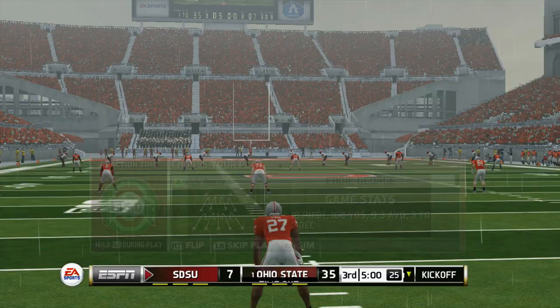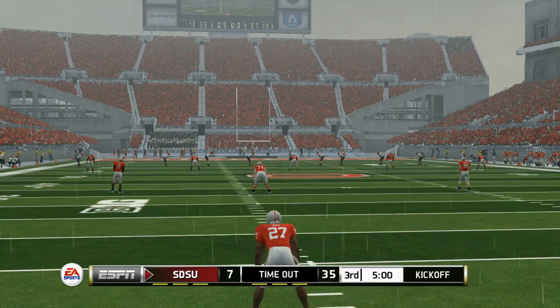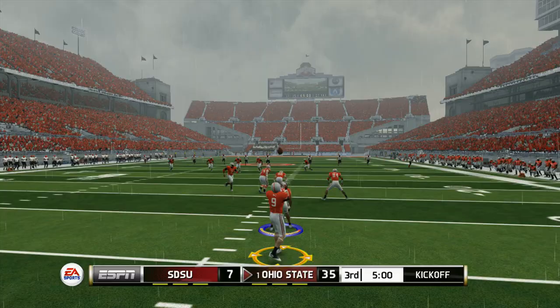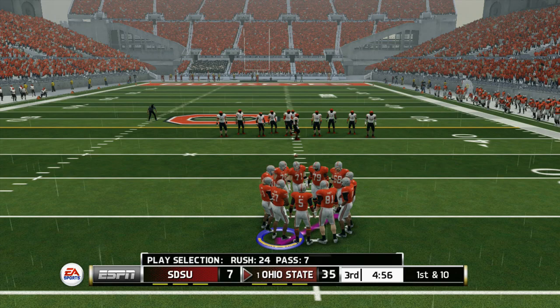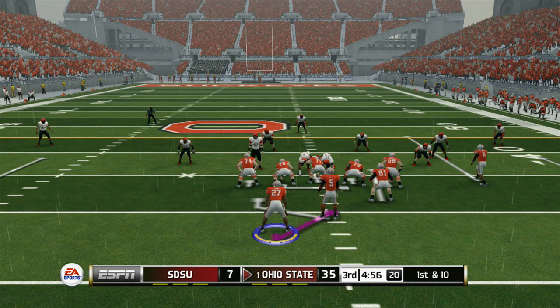Reese, David, wish you were here instead of Kirk and I. We start the second half in this lopsided ball game. Schmidt takes it from the six. They'll bring him down at the 34. Ohio State is winning big.